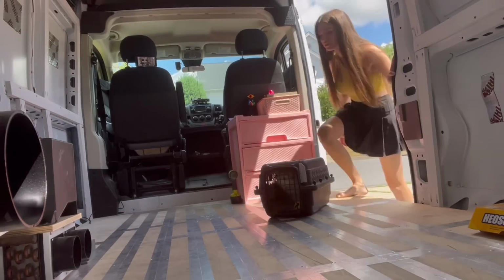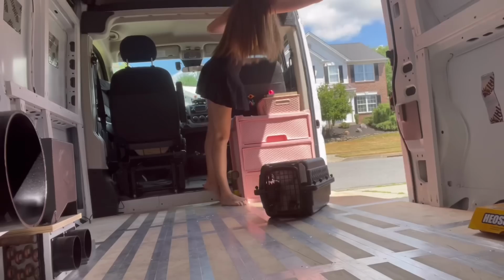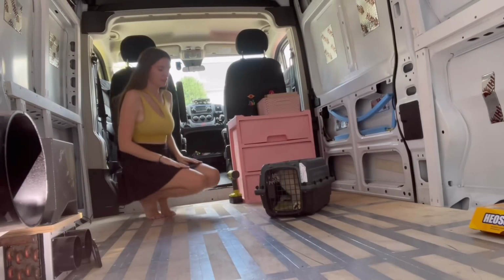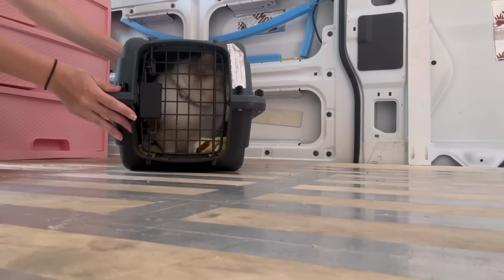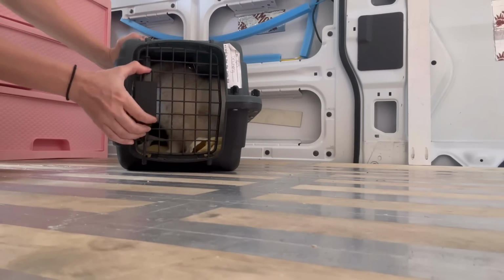Meet Betty, and she will eventually be living with me in this van, and she is not the most excited about that, but it has shaped a lot of the choices I have been making in this van build. The layout, the heating and cooling systems, the windows in the back I got because she loves to sit in sunlight.